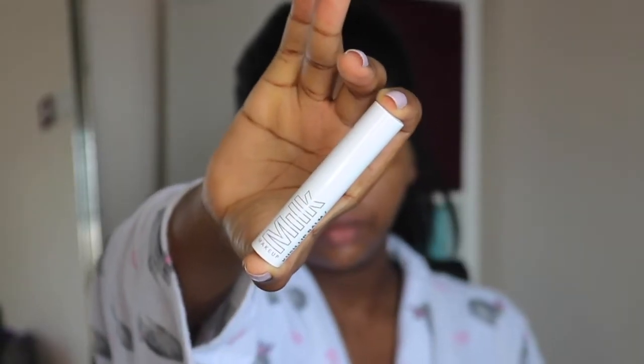And of course, you cannot forget the lips. You have to make sure that you put some lip balm on there. I just decided to put a tinted lip balm on there. That was my daytime routine.